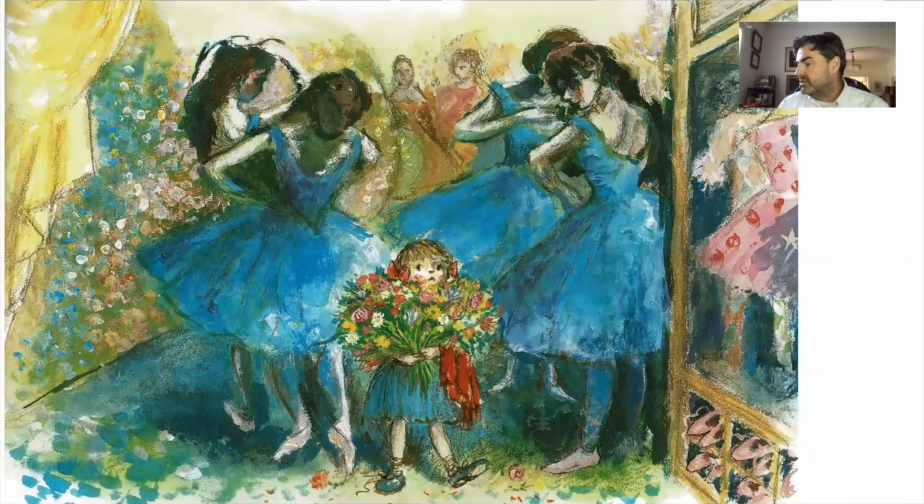Backstage, Katie saw a frame leading to the gallery. That's not the frame I came through, she said. These dancers must be in a different frame, by another artist. I wonder which one. She gathered up her bouquet and climbed through the frame into the gallery.